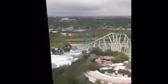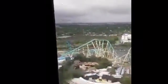Oh, no, we cannot. We're going home. Is that an exotic cove? What is that over there? That's the water park, isn't it? The water slides don't look that high from up there. What are you talking about now?